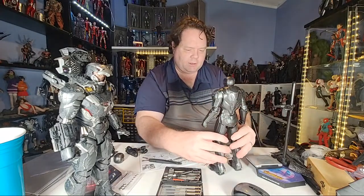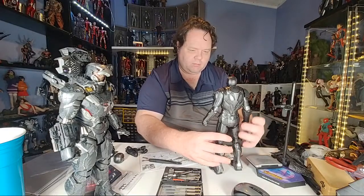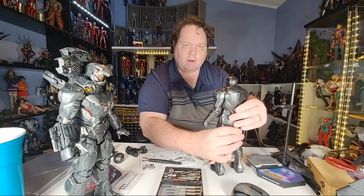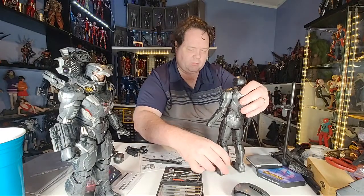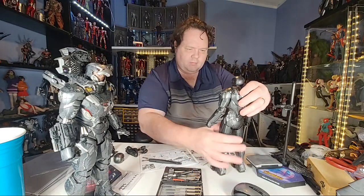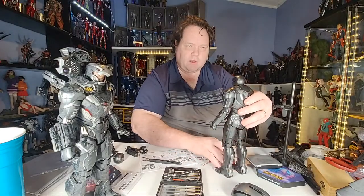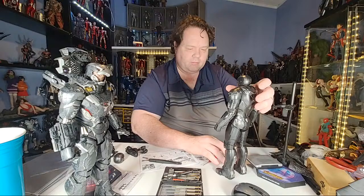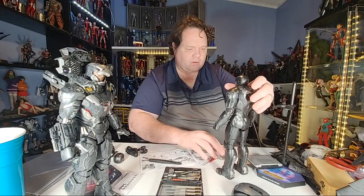Hey, it looks great. It's just not as beefy as the other War Machine. Again, I don't know how long he's going to be on the shelf before the Iron Patriot replaces him. But I am curious again still if he is the team suit, the Quantum Realm suit, this Mark 6.